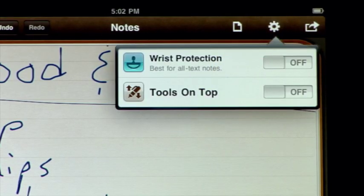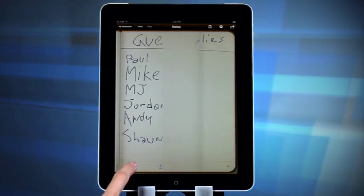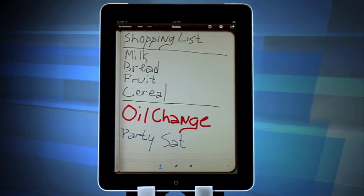There's also a wrist protector to make sure you don't smudge all over the place when you lay your arm down as you write. This is a godsend for all the lefties out there. Now, all of that sounds great, but it's important to note that there's no text recognition feature here, so your notes will remain a handwritten note.